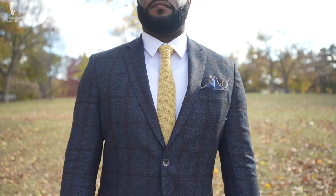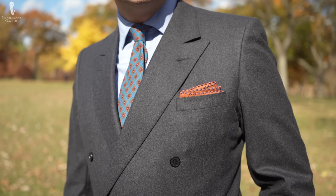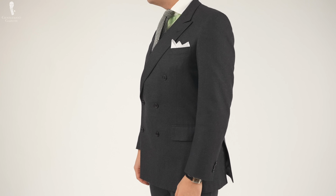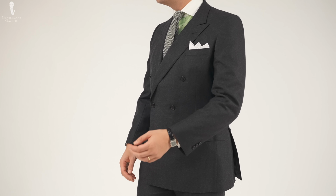As we often mention at the Gentleman's Gazette, a pocket square is a great way to add more color and visual interest to any outfit, and this holds true for business casual as well. This is why pocket squares are our next pick. Generally speaking, the more formal you'd like for your ensemble to be, the more plain your pocket square should be. The most formal pocket square, of course, would be a plain white linen design.